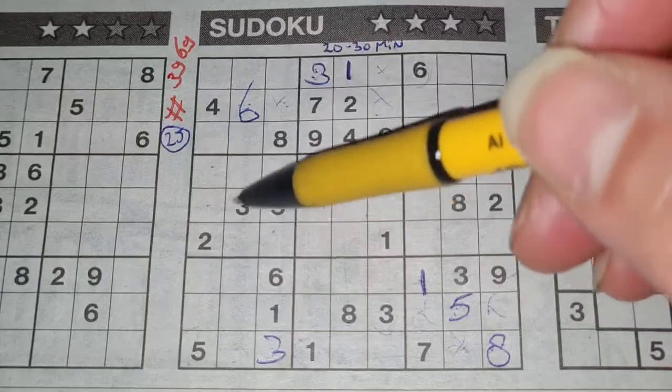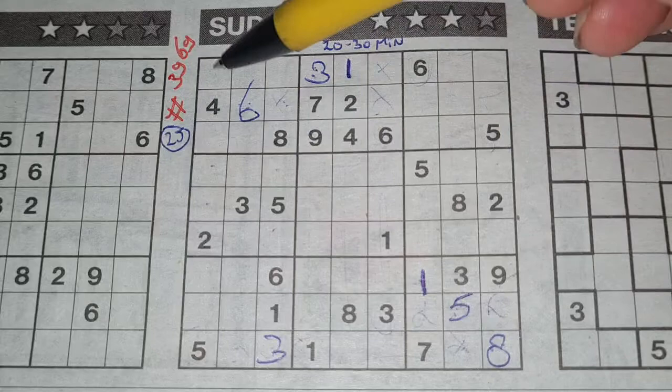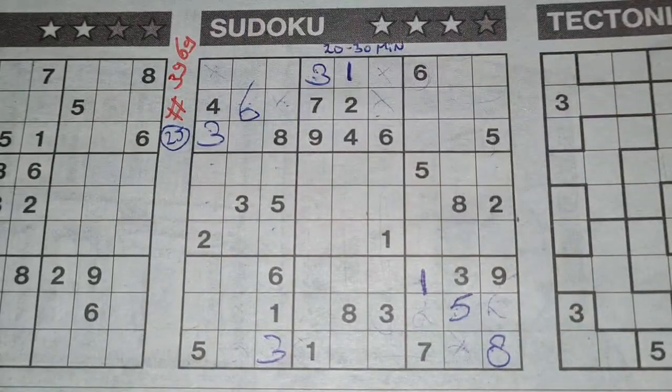3 in the third column. 3 in the second column. So in the first column, only 2 places left for the 3 should be here or there. We see there 3. No 3 there. 3 should be there.